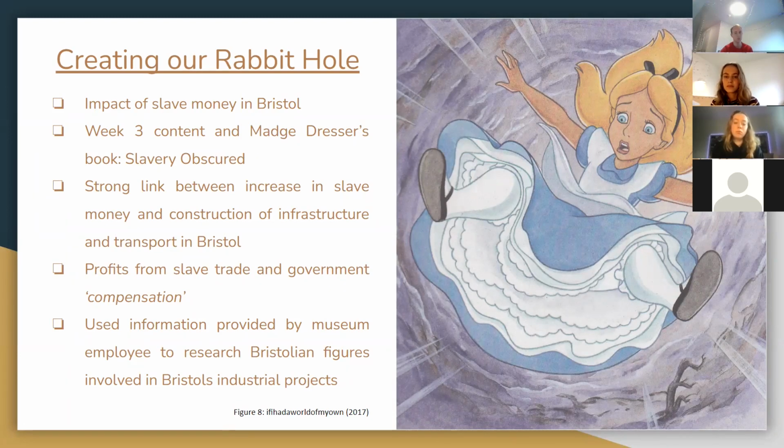We learned that this was because many Bristol merchants were either using profits made from their families' slave plantations or were receiving large sums of money framed as compensation later in time, during the 1830s when slavery was abolished, to fund these architectural projects.